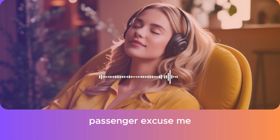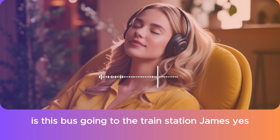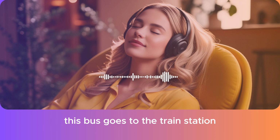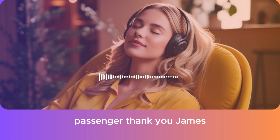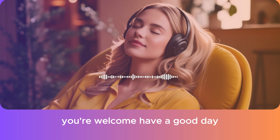Passenger: Excuse me, is this bus going to the train station? James: Yes, this bus goes to the train station. It will take about 15 minutes. Passenger: Thank you. James: You're welcome. Have a good day.